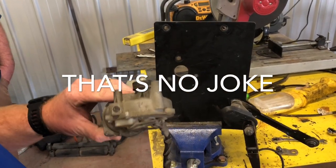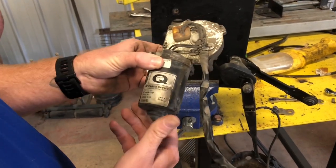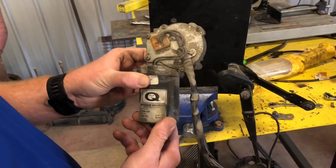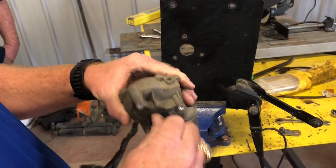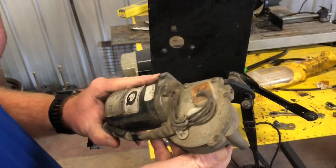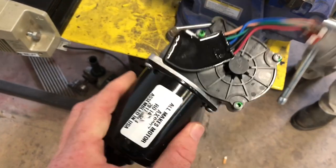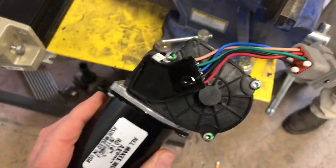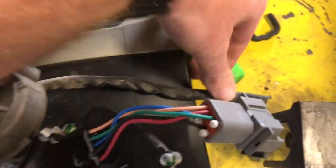All right, we got her out of there. So we're going to call the NAPA Auto Parts store here in Boone and see if they got a new one, because she's definitely got some issues. So we'll try to get a hold of them. We'll be back. All righty, the NAPA truck brought us this one. I hope it's going to fit, because you guys can see, here's the pigtail on this one. Here's the pigtail on the old one.